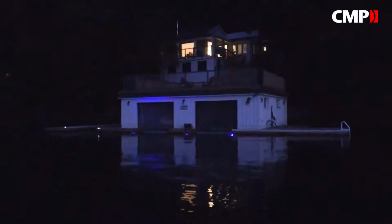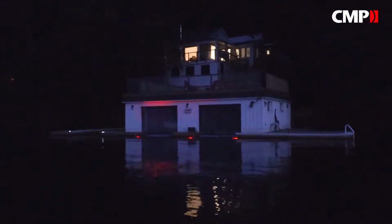You can cycle through all 7 colors or make them dance with the remote control included. A beautiful addition to help you enjoy those summer evenings even more.